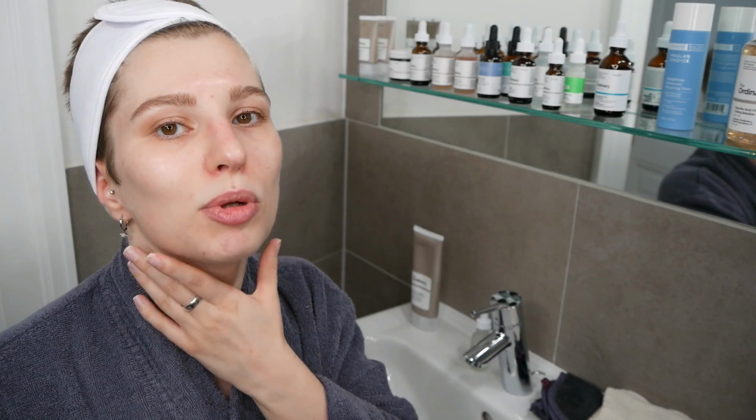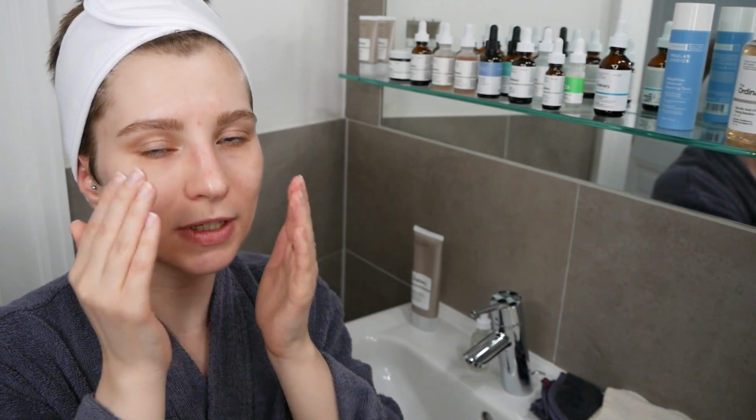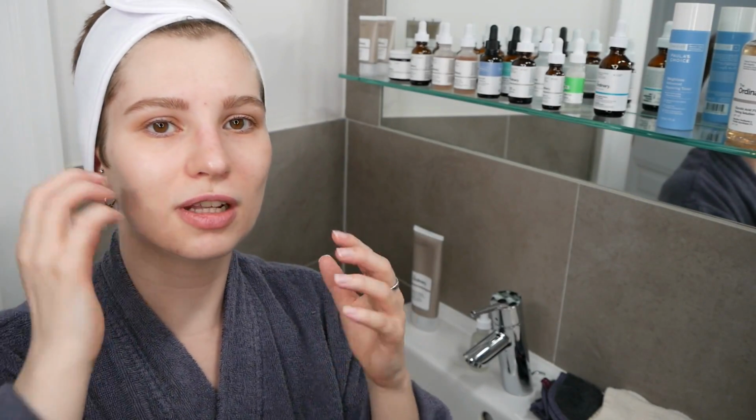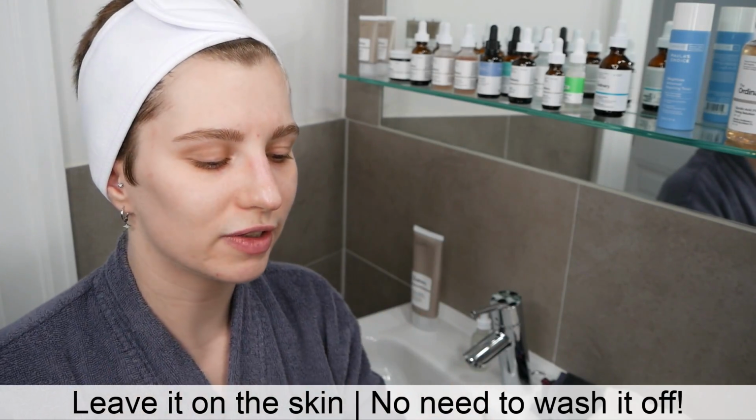Make sure that it's able to fully soak into the skin. If you still feel a strange layer on top of your skin, then you probably used too much. It shouldn't feel sticky. It should feel kind of dry so that it's able to soak into the skin and you have no layer on top of it.